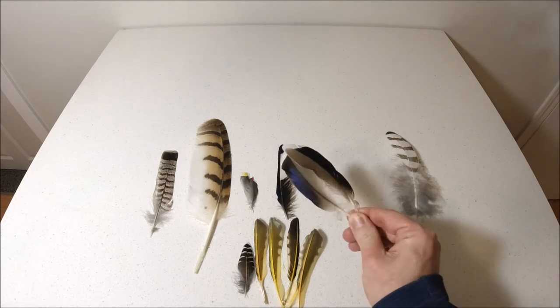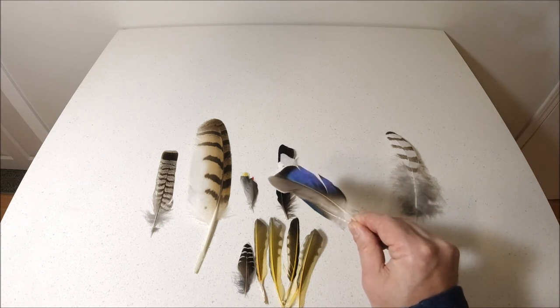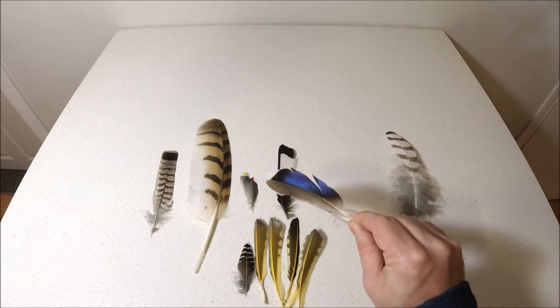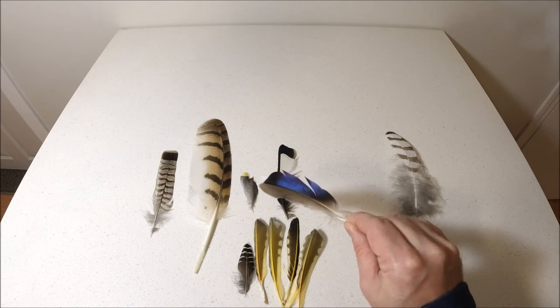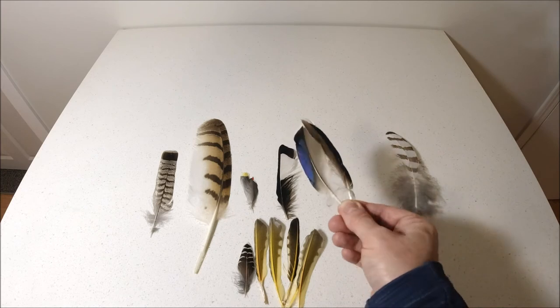Well, I have them here. I don't know if you notice that in the camera very well. Look at the beautiful iridescence on those mallard feathers. What amazing colors. Greens and purples and blues.